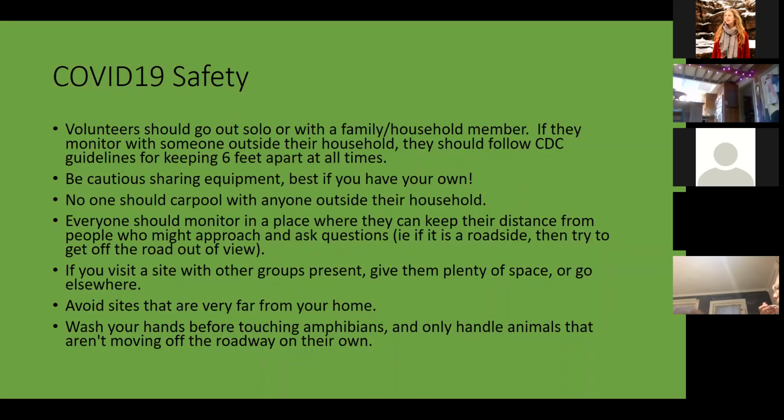No one should carpool with anyone outside of their house, and it would be great if you didn't carpool at all. I know in the state of Vermont, we're trying to not go far at all. So if you have a walking distance place to go, I would recommend going out and looking for amphibians, but I am not recommending that people go out in their cars and drive to different places. I recommend staying close to home, just like everybody else. You should just be walking in your neighborhood and things like that. And if you visit a site where other groups are present, give them plenty of space or go elsewhere. And like I said, avoid sites far from home and make sure you're washing your hands and only handling the animals when you need to.